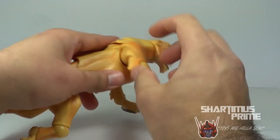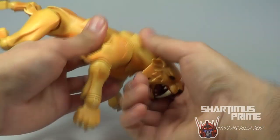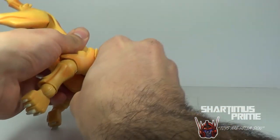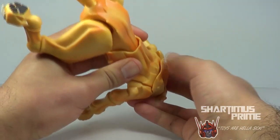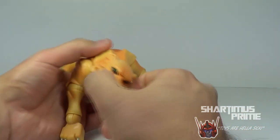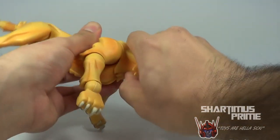So same articulation over here for the front legs. It's the same exact thing. And then this piece right here doesn't move. So you can rotate it sideways like that, which is actually pretty cool. And this is kind of like a flappy piece of plastic right here. You can see how that's moving. So you can rotate it sideways like so. So that's not terrible, but you can't move it up and down.